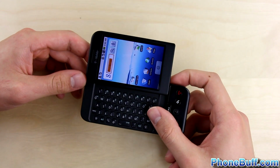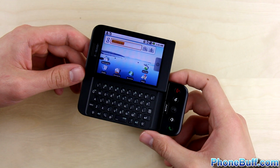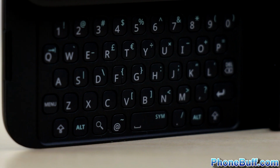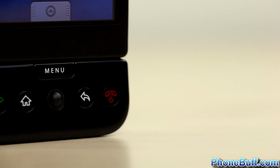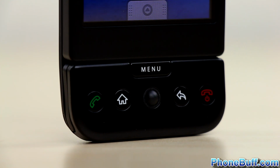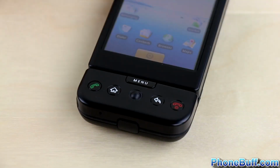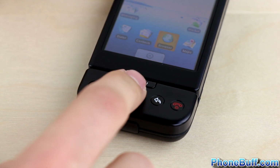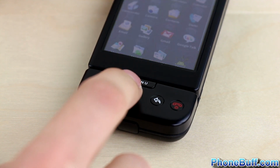It had a physical slide-out keyboard that had a unique hinge that actually held up pretty nicely. The keyboard itself was pretty good, and even had a dedicated row for numbers. The G1 had buttons for both making and ending calls, as well as a menu, home, and back button, which we still see on some Android devices today. Right in between those buttons was a clickable trackball, which meant you were pretty much able to navigate throughout the entire OS without ever having to touch the screen.